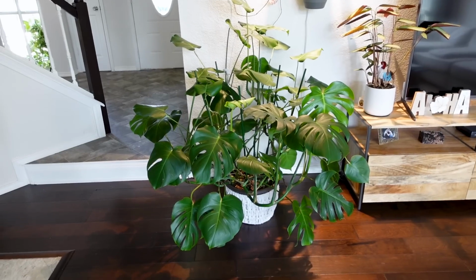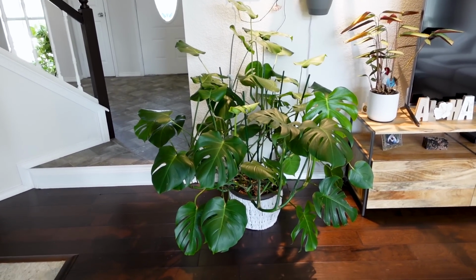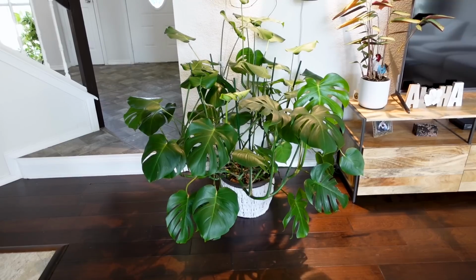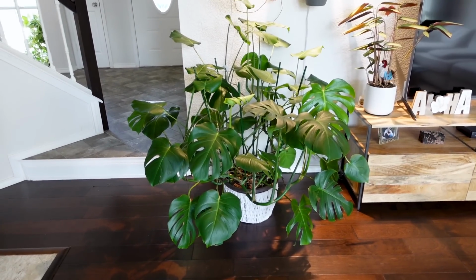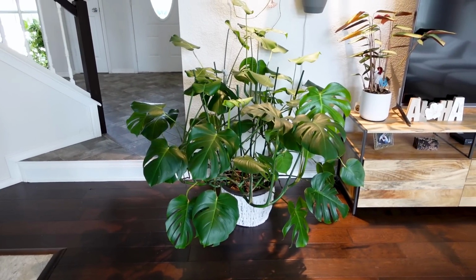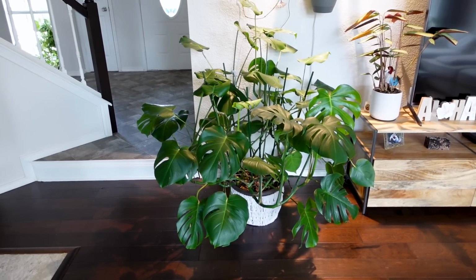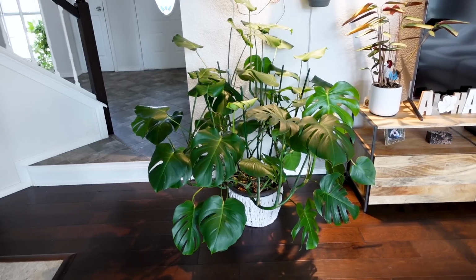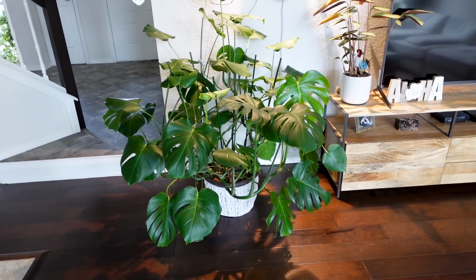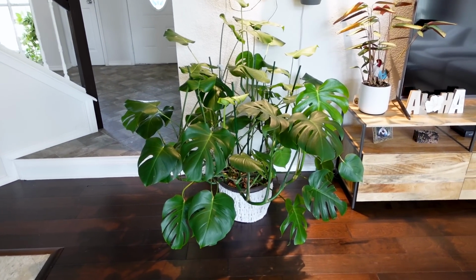All right, you guys, so here is my massive Monstera, and for those of you who do not know or do not recall, this is technically 9 vines, although I think it might actually be 10 now, and I'll explain what I mean in a second, in one pot. I probably need to break this up next time I repot it, and I'm pretty sure it probably needs to be repotted. I think it's been over 2 years, maybe 2.5 years since I last repotted it, but it has just started popping off a bunch of new growth.